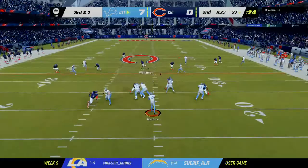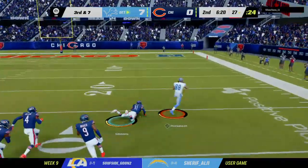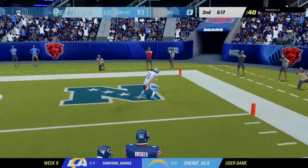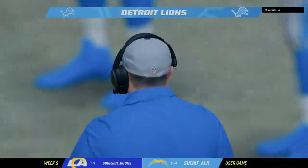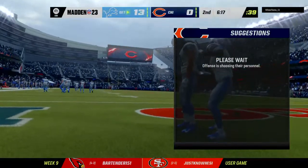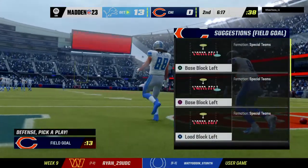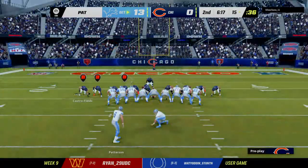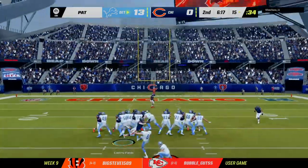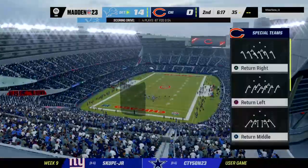On 3rd down, Mariota. He's got his man, T.J. Hockenson. Touchdown, Detroit. T.J. Hockenson, his 6th touchdown of the season. And the Lions go up by 2 touchdowns. When they drew that up, I don't think they envisioned it ending in a house call, but he took it all the way home. Really impressive run after the catch, wasn't it? That was really special by him.